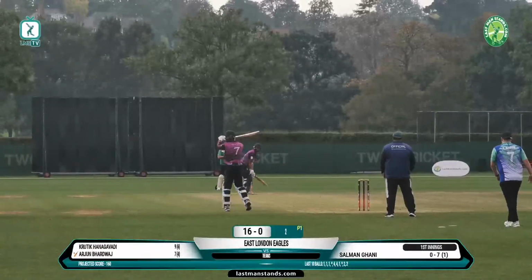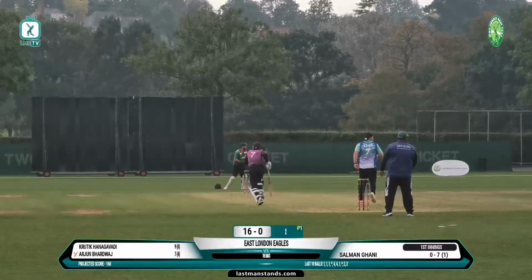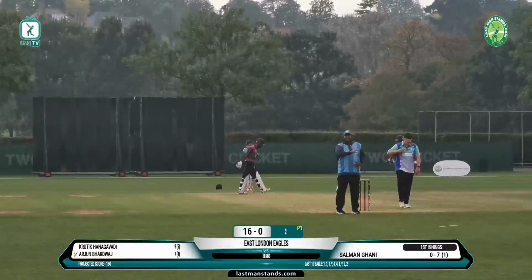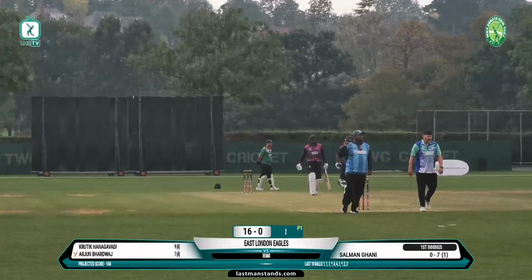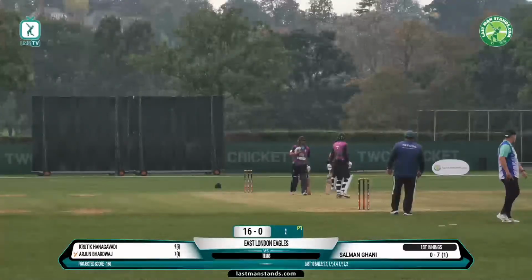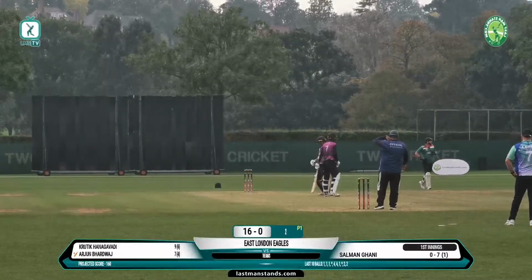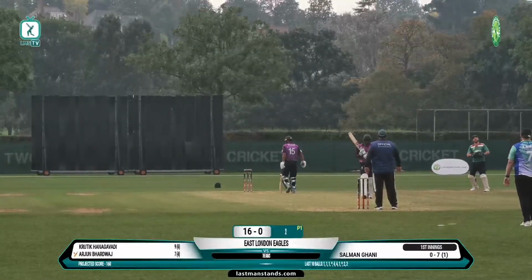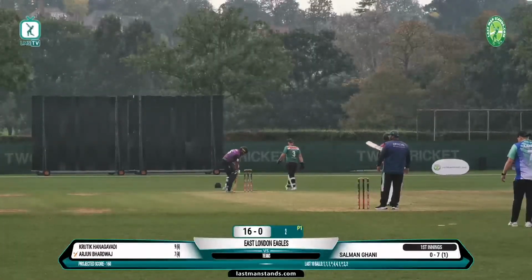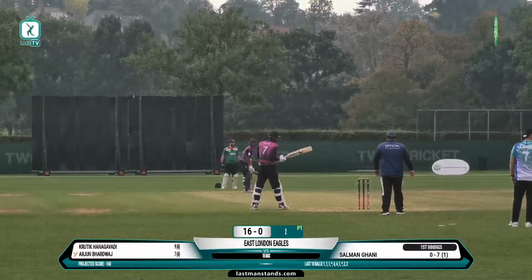Miller to continue. And that's slapped away. Great hands through the vacant backward point region, and good bat speed there from the youngster. Don't think you can afford to give him any width. It looks like that's a favourite shot of his. He's been working on it. Two years back he couldn't play it, so with cricket you evolve, you've got to work on your metrics.